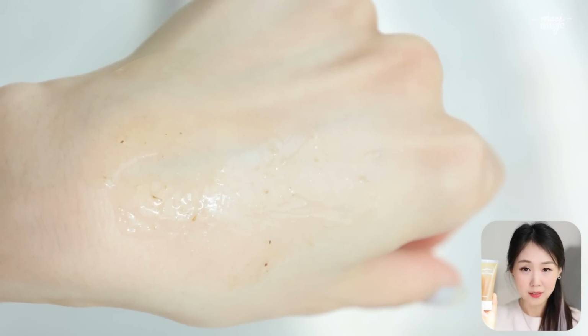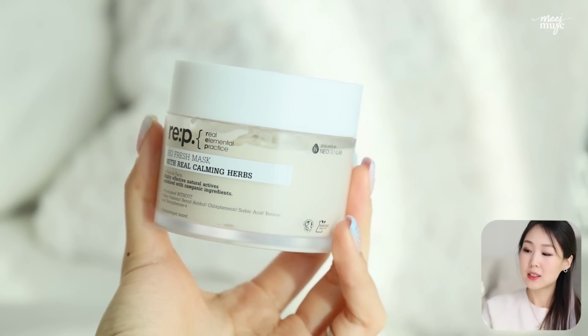So yeah, I really love this one, and I want to give the award for best wash off type soothing or calming mask. But another similar product that's kind of different in that it actually cleanses the skin as well while it uses chamomile is the Re-P Bio Fresh Mask with real calming herbs.